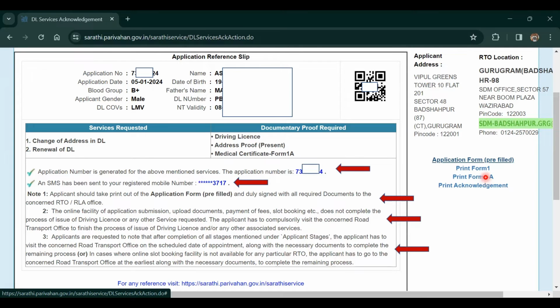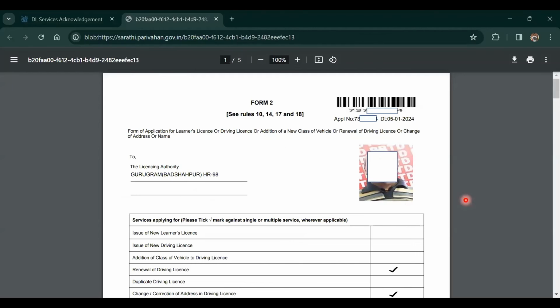And then what you can do is click on these links one by one: application form, form 1 physical fitness, form 1A medical certificate, and the acknowledgement. You have to take a printout of all of these, and you have to submit it when you visit the office. And then this is the form 2 that is generated, that is the application form.